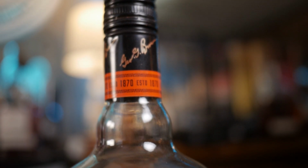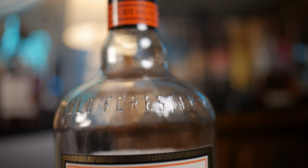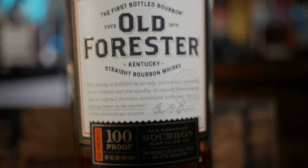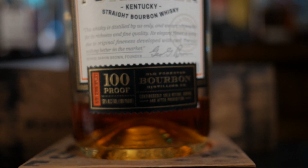The palate is really chocolatey to me. It even kind of coats my mouth as if I ate a little Hershey's bar or something. Pretty viscous, oily. I guess that's the good word I'm going for, is it's oily. It kind of coats my mouth. Chocolate, a lot of chocolate. Not getting as much banana on the palate as I was on the nose, but that chocolate note really just jumps out of the glass to me.